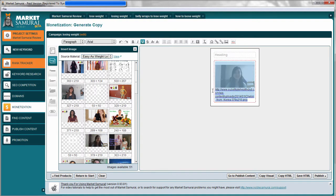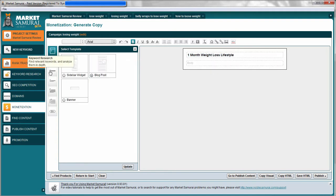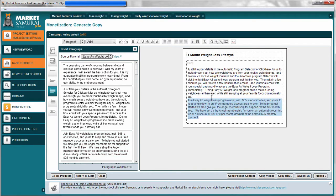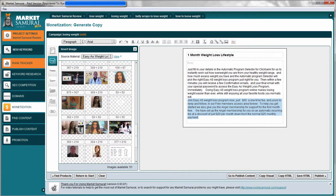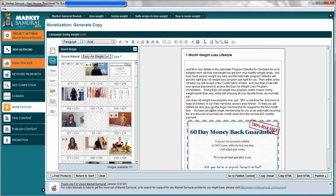So I can just insert an image of a person in there, or let's say 1 month weight loss lifestyle. I'm creating a blog post, and then just insert some of the paragraphs in there, blah blah blah. Insert a couple comparison images. Actually, no good images in here. Probably wouldn't promote this, let's be honest. Whatever that is. 60-day money back guarantee, wonderful.